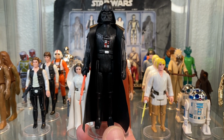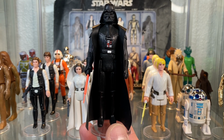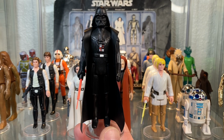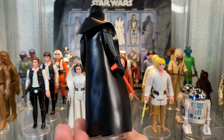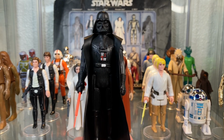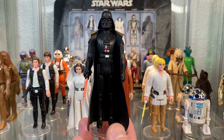He is the main baddie next to the Emperor, of course. Truly a great likeness. I think the detail on him is awesome. I think every kid in the late 70s had a Darth Vader in their collection, and today he is a focus figure in many Star Wars collections.